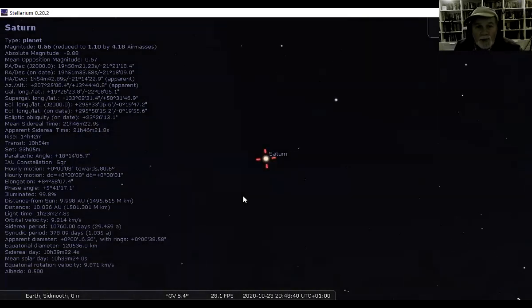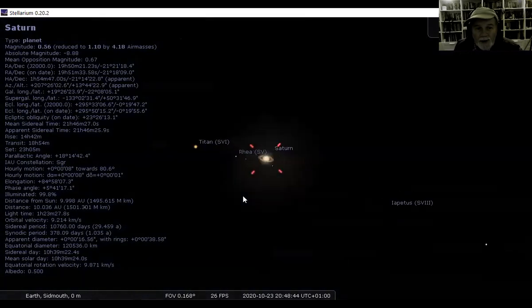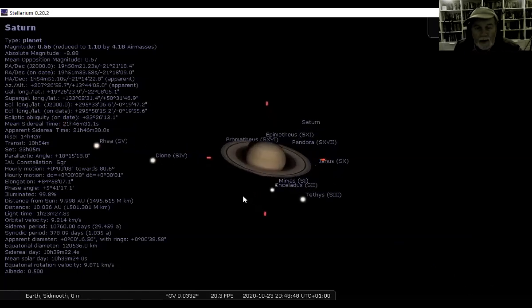Now, Saturn is a showpiece in any telescope. If I zoom in, you can see its beautiful ring system. It's another gas giant with this beautiful ring, and with our telescopes, we can probably detect a black gap in the ring. This is called the Cassini division, discovered by the Italian astronomer Cassini about 400 years ago.